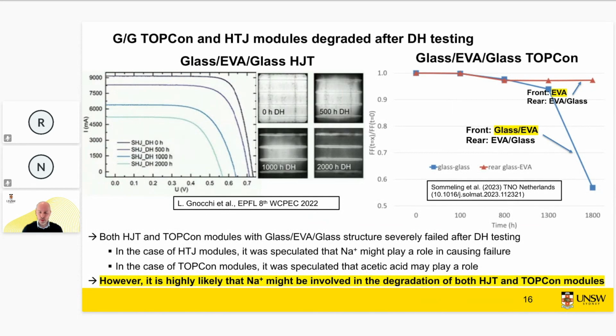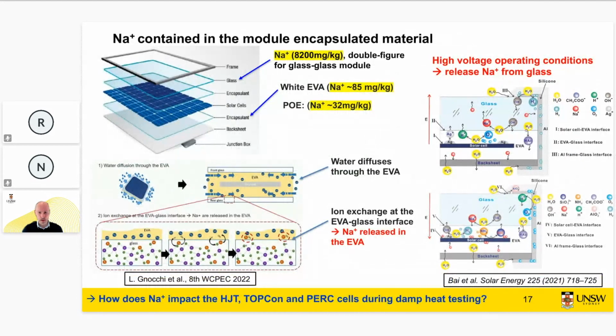The blue line shows that when you have the glass-EVA stack, you have significant degradation. If they left the glass off, so just the EVA, the module was actually stable in damp heat. They related that to acetic acid formation, but glass is, of course, a common sodium source, so it could also be sodium. That basically sparked us to look in a bit more detail into sodium for heterojunction and Topcon solar cells. Because where is sodium coming from in your module?